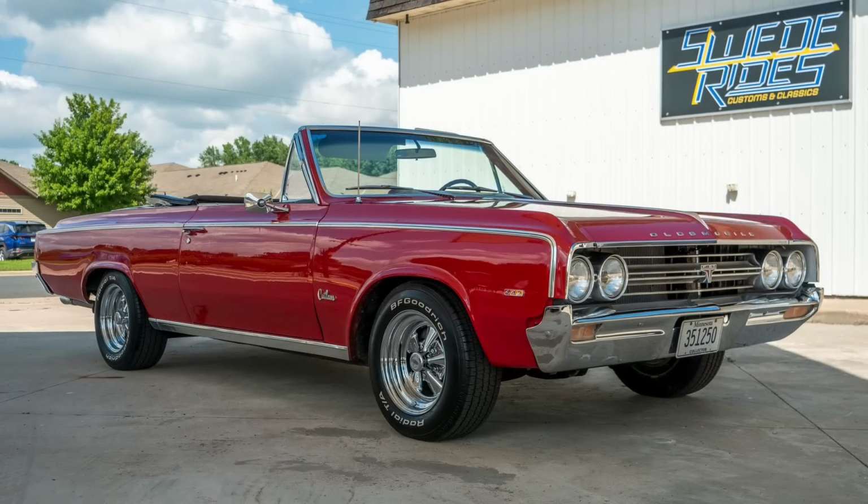The GTO and the 442 were both introduced for the 1964 model year, and both were trim packages on General Motors A-body vehicles. The Pontiac GTO was offered as a trim package on the Tempest, and the 442 was offered as a trim package on both the Oldsmobile F85 and Cutlass.